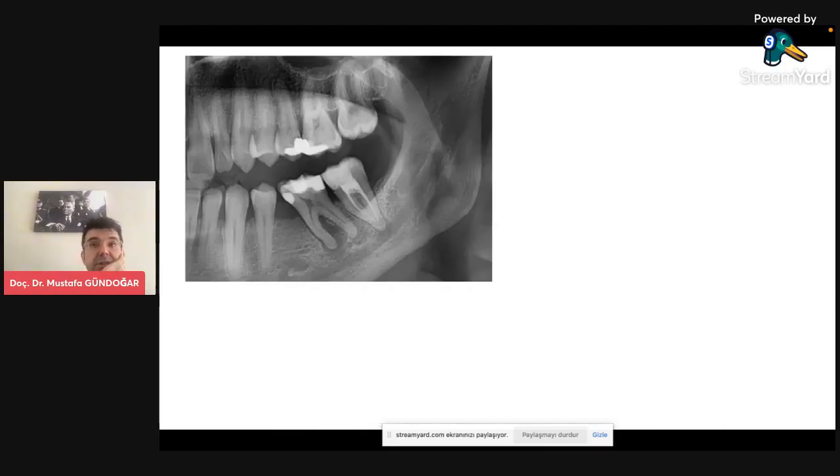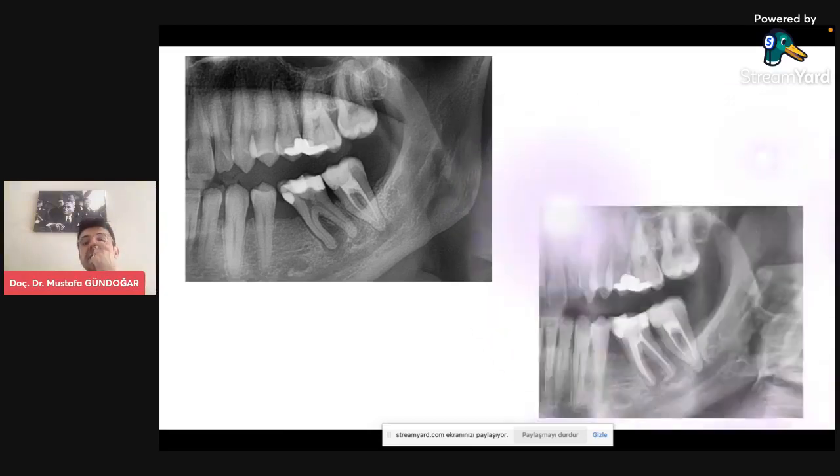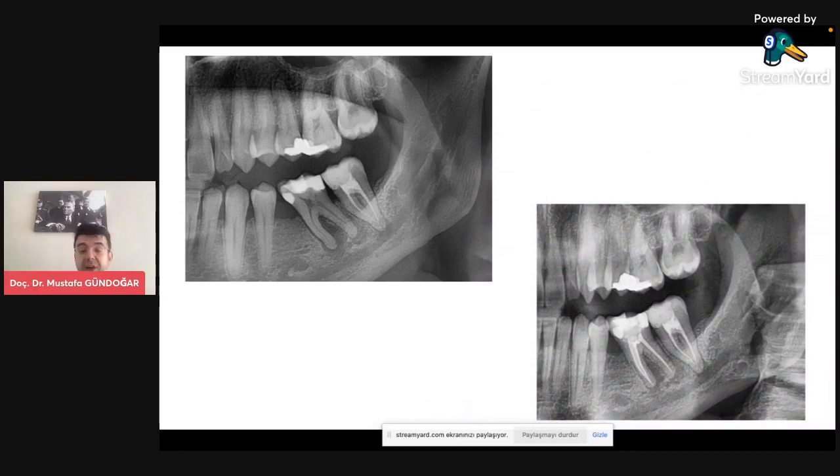What about in this case? You can see the apical lesion very clearly. In this case, you can see that 1 year later, the tooth is healed very well after a very good activation of irrigant solution and by operating it very cleanly.